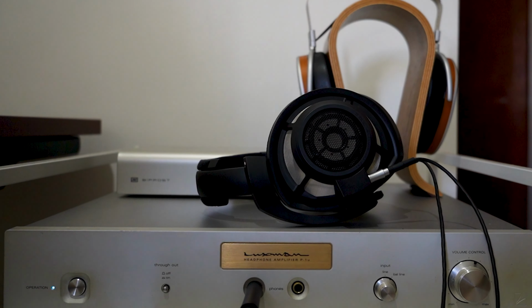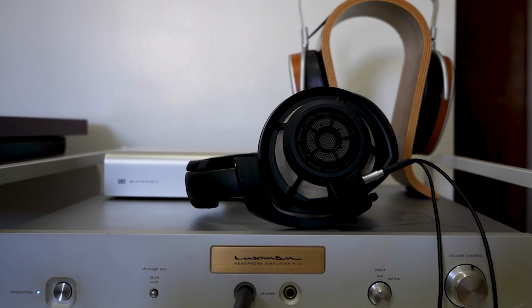Now on to amplification. The HD8xx is a 300 ohm headphone, so it's recommended that you get an amplifier to get the most out of it. It is surprisingly not hard to drive though, as it can reach a pretty good volume out of a headphone out and the sound is not too far off. Subjectively, the tunnel character is more pronounced when unamped.